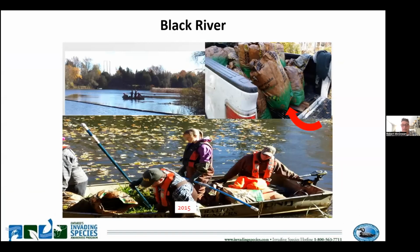With all these lessons learned, when water soldier was introduced into the Black River, we already had a lot of them from the Trent-Severn Waterway. In 2015, we got a report of water soldier in the Black River, and Aurora District MNRF, Peterborough MNRF, and OFH hit the ground running, utilizing all of our lessons learned. We put a boom around the population, hand pulled the smaller populations of less than 25 meters squared, and performed a herbicide treatment in 2015 and 2016.